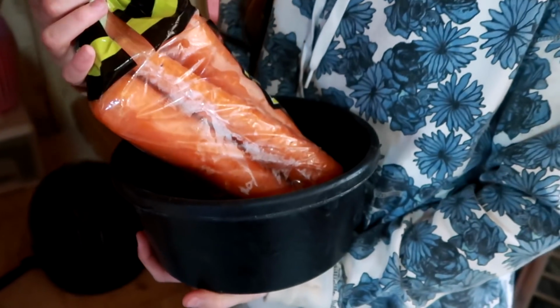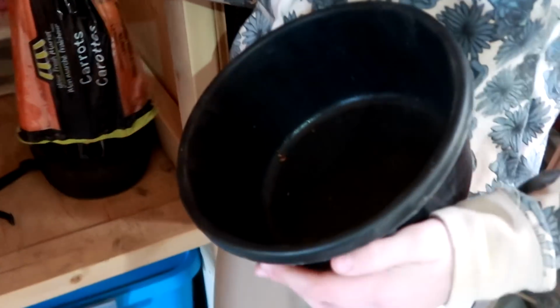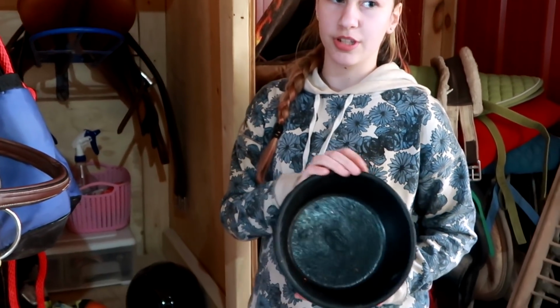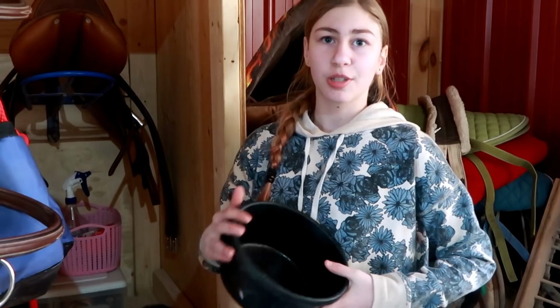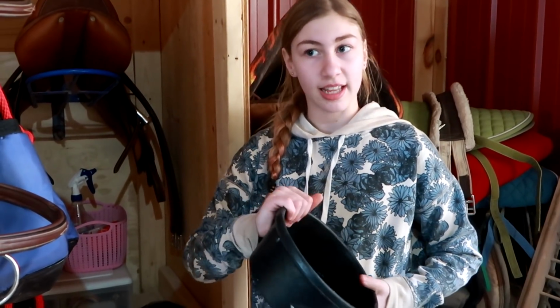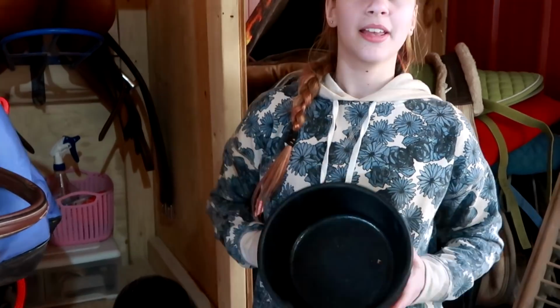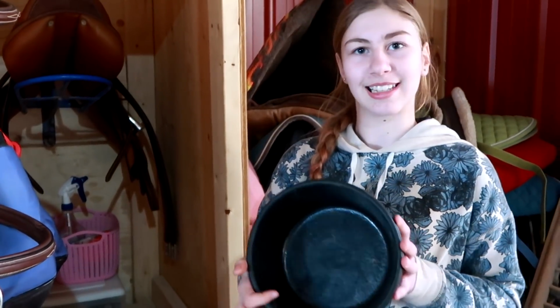So I also have, right behind my shoes, a bucket and some carrots. The reason why I have a bucket is for his treats, because his old owners didn't really use their hands to give him treats. So when you're doing halter classes, like for shows, they're not looking for treats in your hands. So I give him all of his treats in this bucket, and his nose just fits in there.